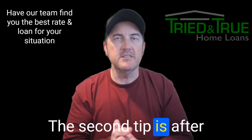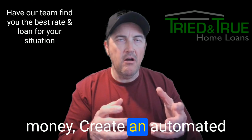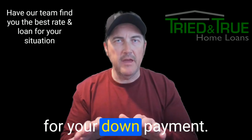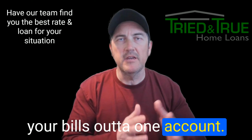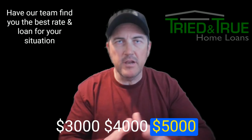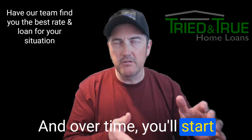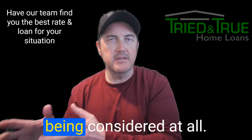The second tip is after you've started saving money, create an automated transfer into a savings account that's going to be for your down payment. You've got your paycheck coming in, you're paying all your bills out of one account. The extra step of going in and transferring 3, 4, 5,000, whatever you can, you want to automate that so it happens no matter what. And over time, you'll start to manage your budget without that money being considered at all.